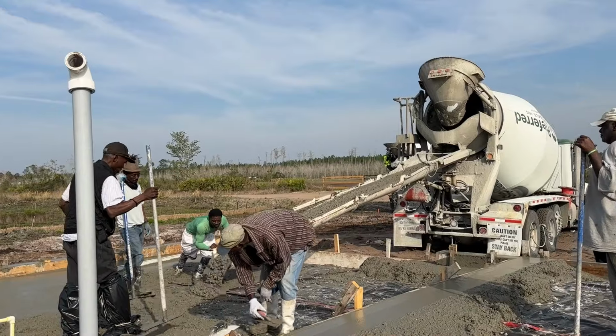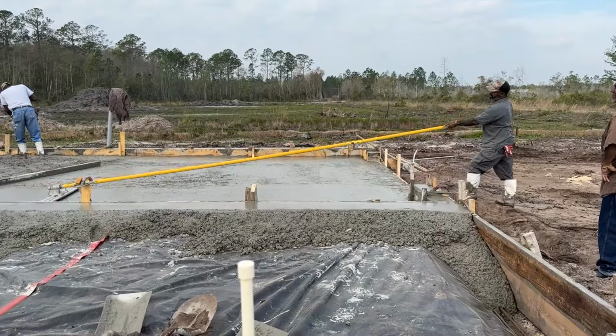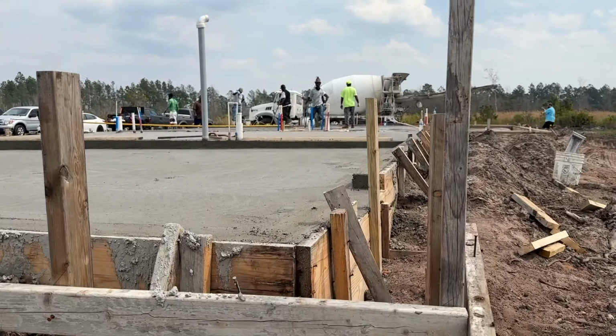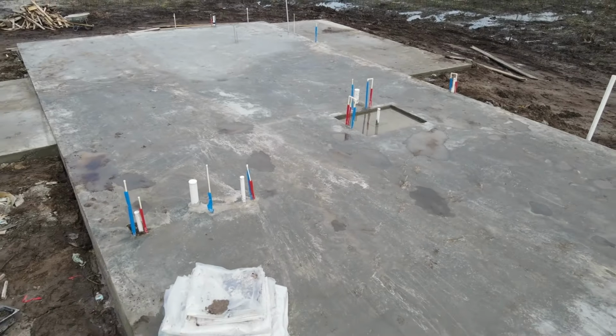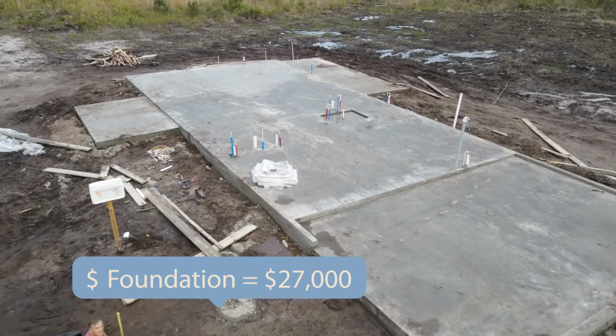So we have the foundation, and we chose to double form our foundation from the beginning. The reason is we wanted our home to be taller, but we also had to meet the city's requirement for where our building was at in regards to the street. So the total cost of our foundation is $27,000.